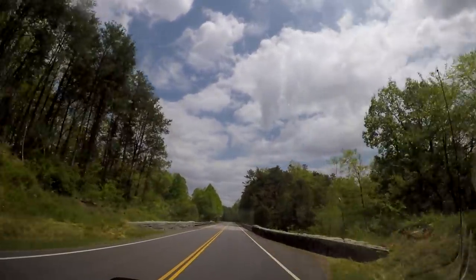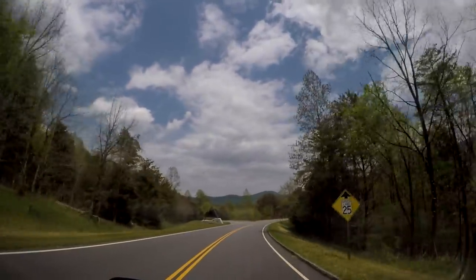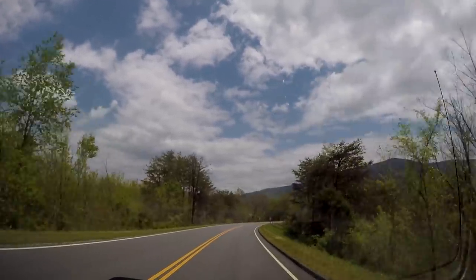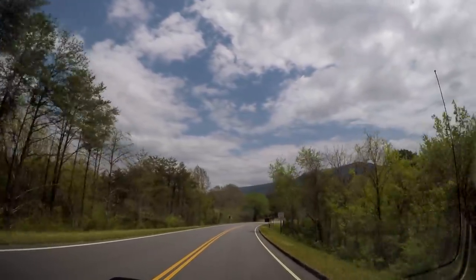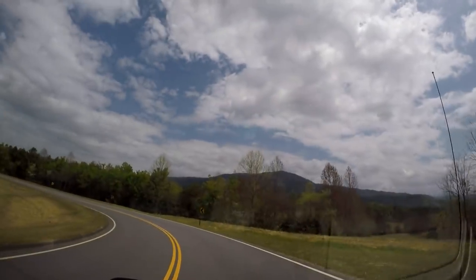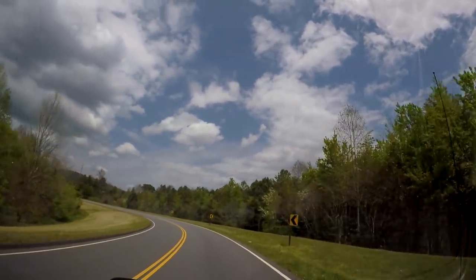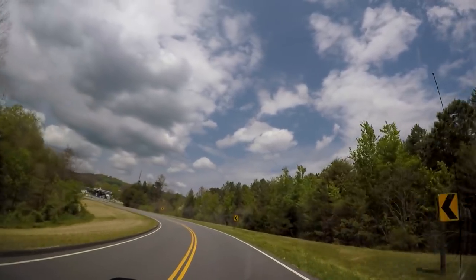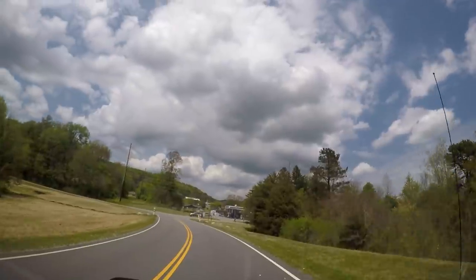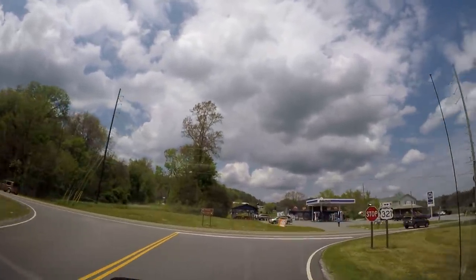Like I said, you could drive this if you want to drive straight through, a couple hours. But if you want to take your time and see all the sights and the overlooks and the views, you could spend most of your day here. Such a beautiful place. Just get you a good tank of gas before you get on it. Now here we're coming down to the highway here. We'll take a right here and go back to Pigeon Forge. You take a left, you'll go to Townsend.